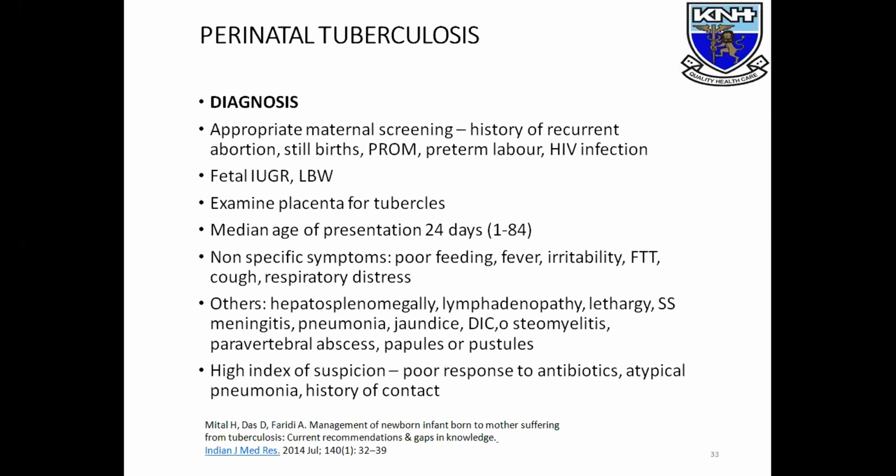You must have appropriate maternal screening, as we have discussed. Sometimes things that give you a clue are history of recurrent abortion, stillbirth, preterm labor, or a woman who is HIV infected. Then your index of suspicion is high. It may present with fetal intrauterine growth retardation or low birth weight babies. Examine the placenta for tubercles. That may be your first clue. And then babies will present between 1 and 84 days with a median age of presentation of 24 days.